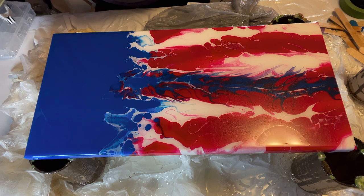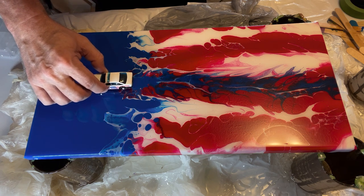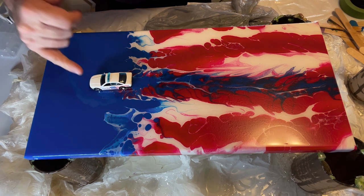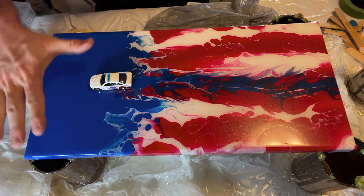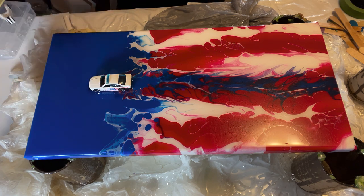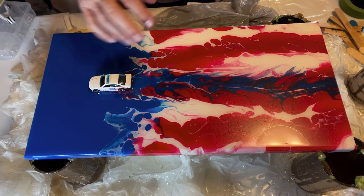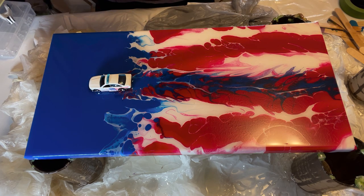All right, so I believe I got all the bubbles out of there. So we're going to put this car more like right in here. There we go. Because I was going to go down further, like right to the end of it here, but this is kind of solid here. So I kind of wanted the car to stick out a little bit more into the blue, a white car. So there we have our police car, the cruiser with the flag on the side in the red, white, and blue. Shooting out some blue exhaust, flamey.